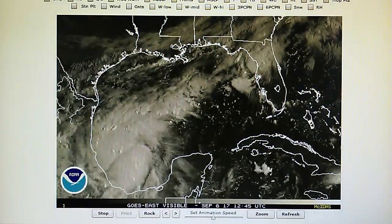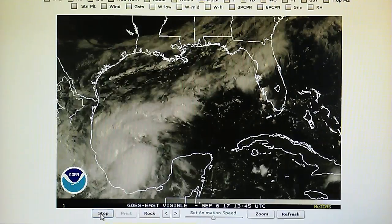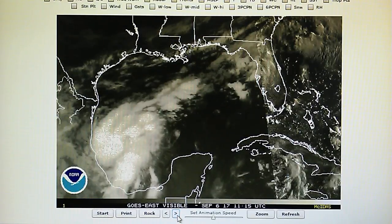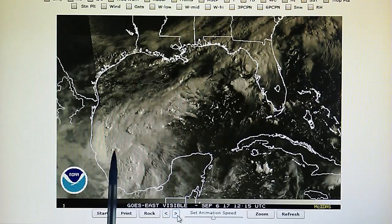Here's the visible light map. We can see the photoshopping. If we go ahead and stop the loop, we can really see the areas where this storm is being targeted. Let's go ahead and roll through it. We have the night to day transition, and we can see the areas where the storm has been targeted. Now watch what happens on the next frames.